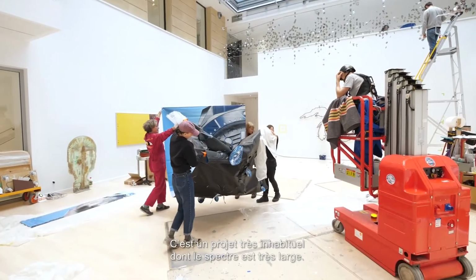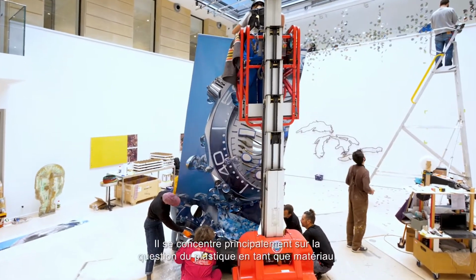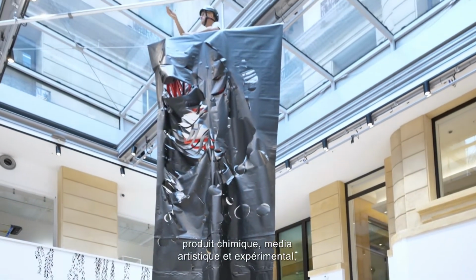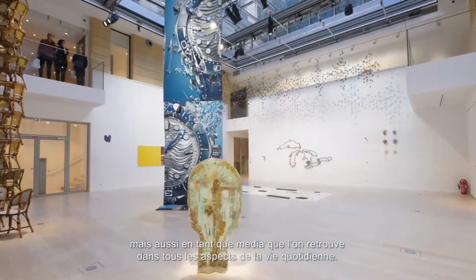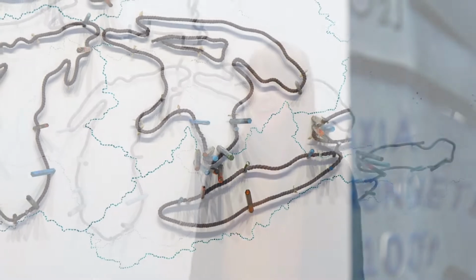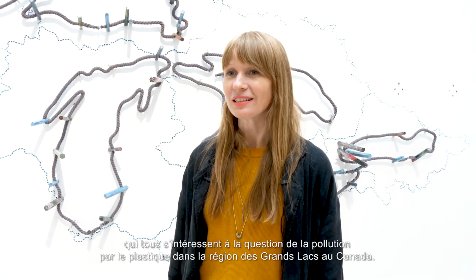It's a really unusual and wide-spanning project. Much of it is centered on the question of plastic as a material, as a chemical, as an artistic medium, as a medium of experimentation, but also as a medium that spans everything in our everyday life and what really happens to that presence and that material in the way in which we use it. And the Synthetic Collective is a group of artists, scientists, and humanists who are all interested in issues of plastics pollution in the Great Lakes region in Canada.